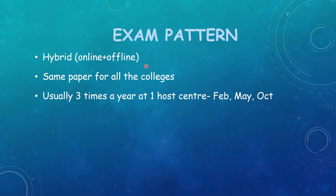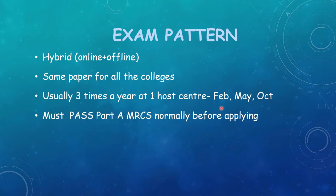In the offline, that is the man station, maybe the stations may differ from college to college, but this doesn't happen always. Nowadays, in the recent exam, they conducted it in one single center. It can be either England, Edinburgh, Glasgow or Ireland. So it is usually like that, in a single host center.